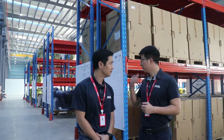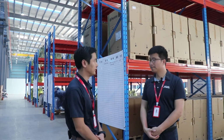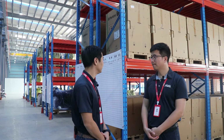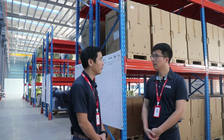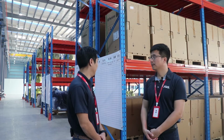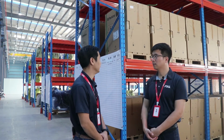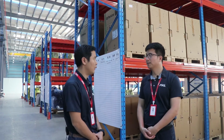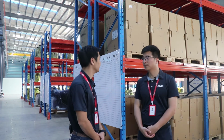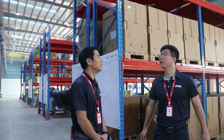Okay, Mr. King, I think here is for the engine stock, right? Yeah, this is the engine warehouse. We usually keep about 1,000 engines in stock. There are many from Europe and America, such as Perkins, Cummins, and Scania. This here is just a part of our stock. We have a bonded warehouse outside the factory, because some of the imported engines we store in a refrigerated warehouse.